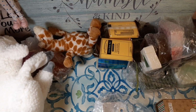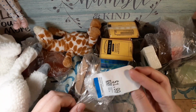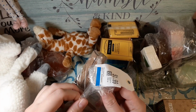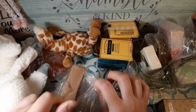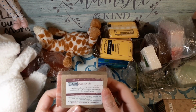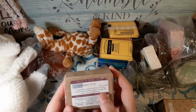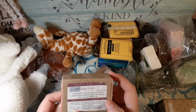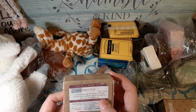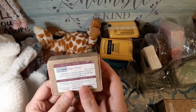Oh, you know what? I said that was the last soap bag, but I forgot there was this one. This one looked really interesting. So it was $1.99, so it came out to, like the other one, $1.39. And it has two bars of soap in there that look amazing. So this is Hand and Body Soap, Rinse, Bath and Body Company. Pinot Noir, 98% natural. A well-balanced soap with aromas of cherries, strawberries, and raspberries, topped with light but spicy notes of vanilla and oak. So this one has an oaky afterbirth.